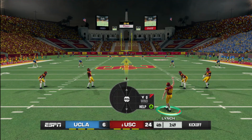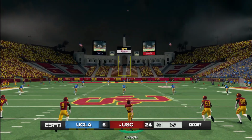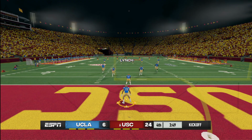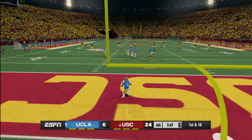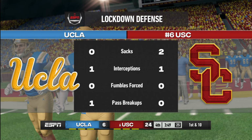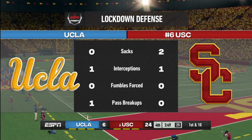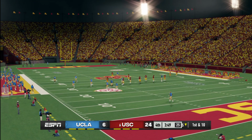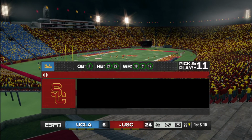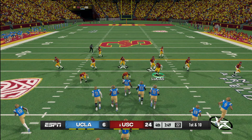Lynch is lined up to kick this one off. He kicks it off, and he got all of that one. This one's going to be down in the end zone for a touchback. USC's just not going to let him come up for air, I guess. This defense has just been stifling. They've shut down the running game. They've, for the most part, limited the big plays in the pass game. They've got a nice lead here in the fourth quarter. So we're just about ready to return to action.